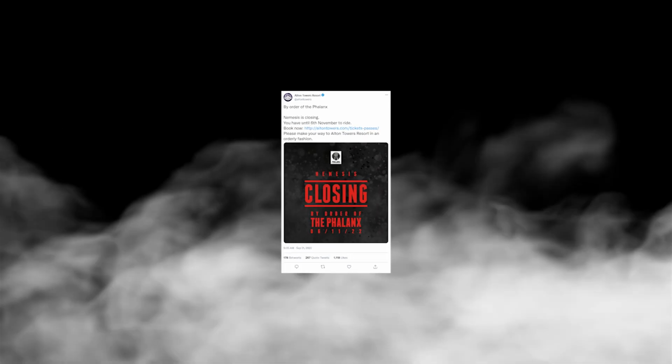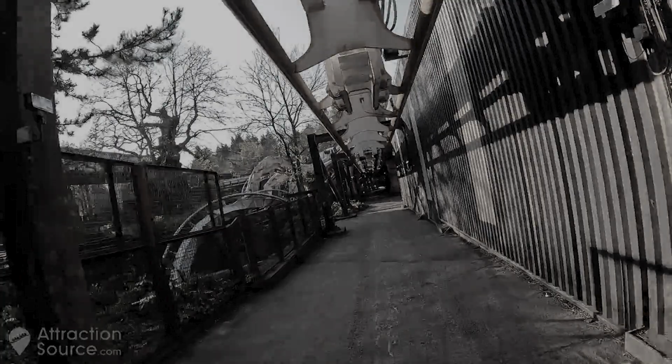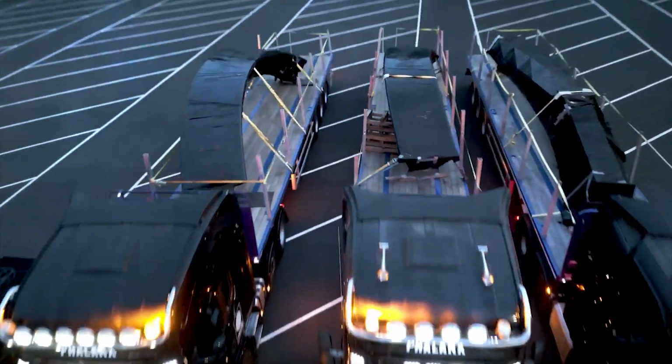However, it all changed in 2022. It was announced the ride will be closing down. After 28 years of operation, it was all coming to a grinding halt. But actually, it's not. The Phalanx then went ahead and made a public announcement that the ride will be closing down for a retrack.